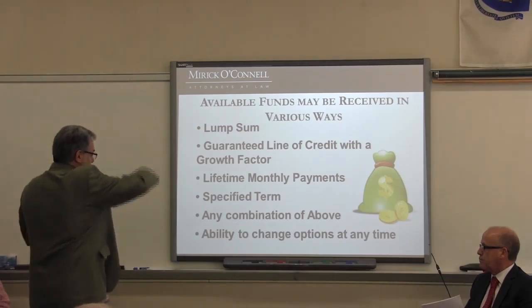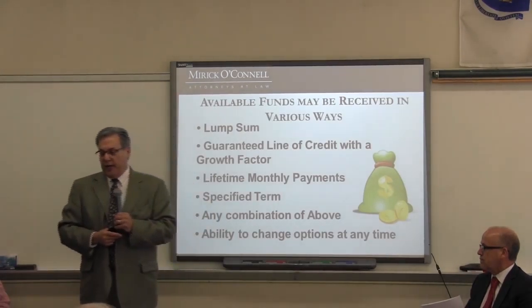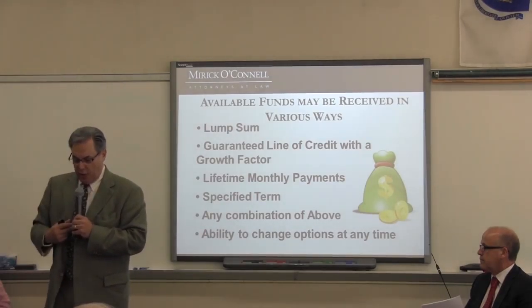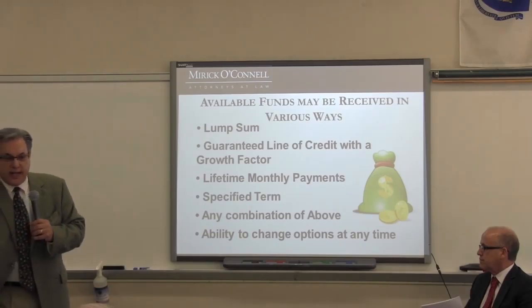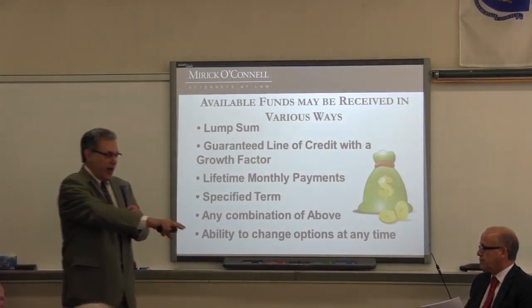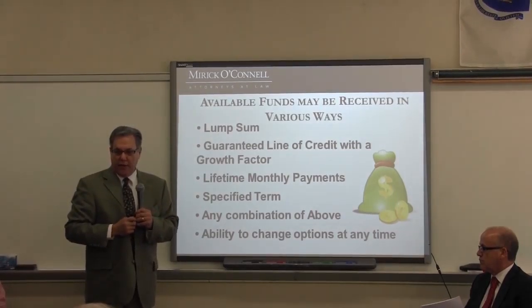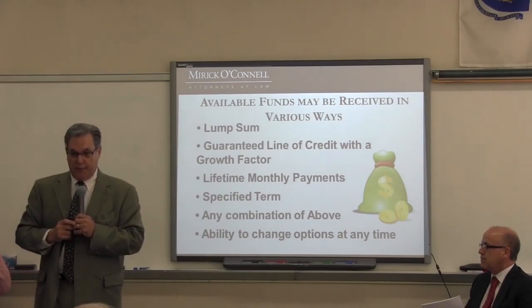Or you can do a combination of any of these. The combination would be, I need to do some home modifications that's going to cost me X amount of dollars, so I want to take that money up front. I'd like to get an additional $500 per month, plus I want to have some money in the line of credit. We can do that.